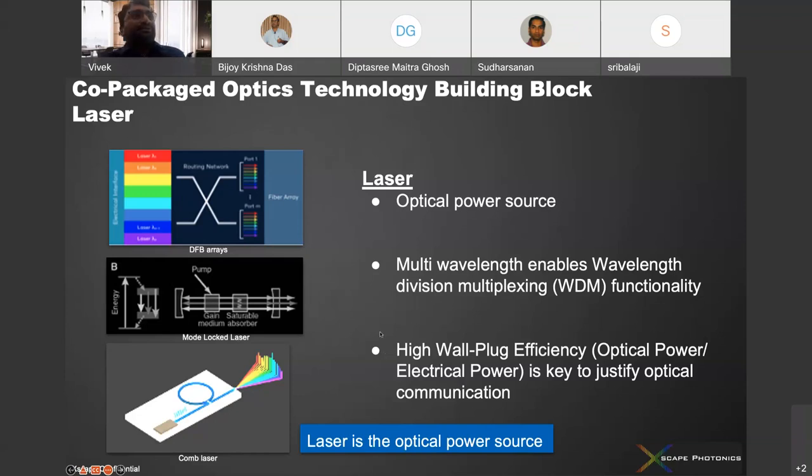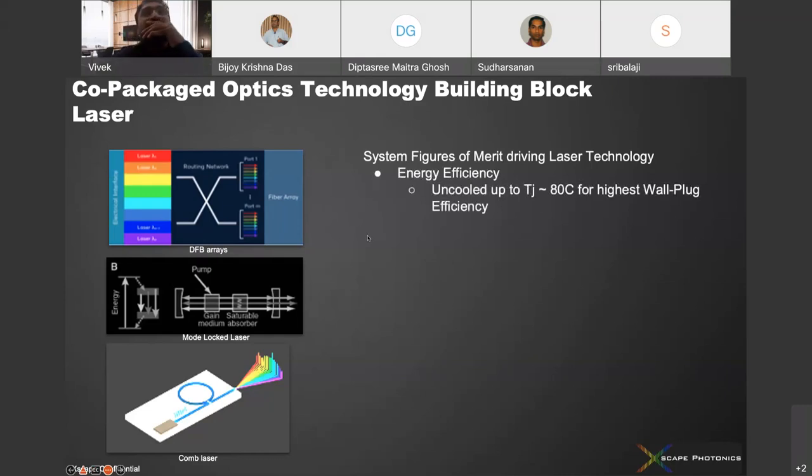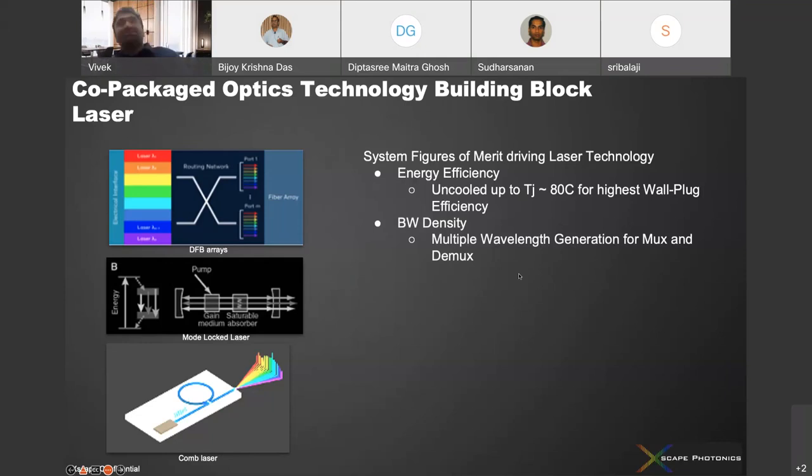So having looked at the optical portion of it, let's look at the systems figures of merit that are driving all this laser technology. When it comes to energy efficiency, we need to start thinking about uncooled laser operation that can go up to ATC. When it comes to bandwidth density, we are talking about multi-wavelength generation that would be needed out of this laser technology. To get to the reach, we really need high optical power in order to support long reaches of these optical interconnects.